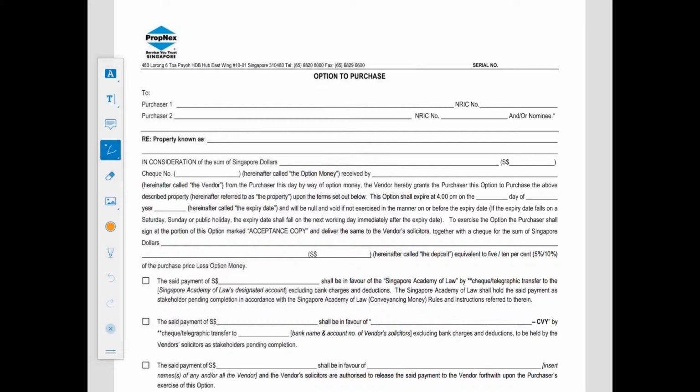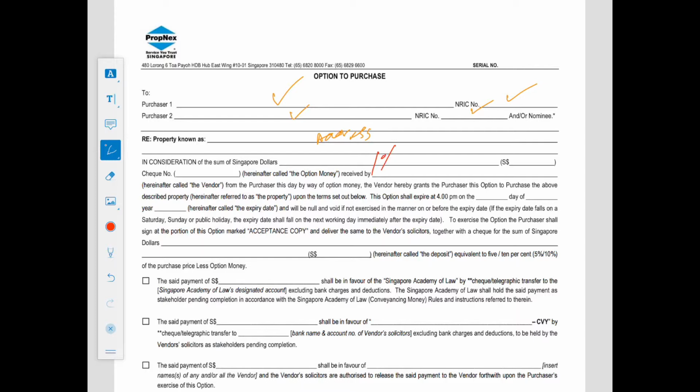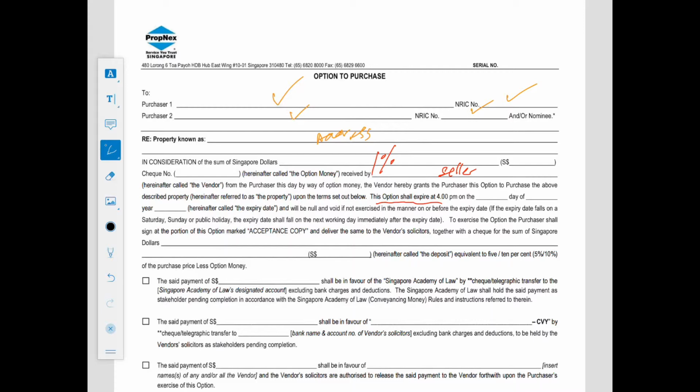Here in the option to purchase, you indicate your purchaser's details, property known as the address. Here is where you write the consideration sum. Consideration sum, typically, like I said, is 1% received by the seller. And then the option shall expire at 4 p.m., 2 weeks later.